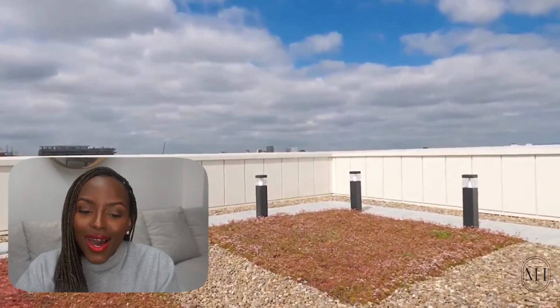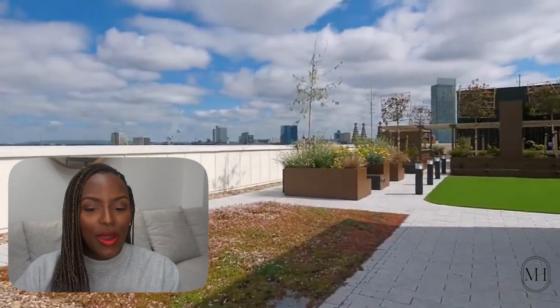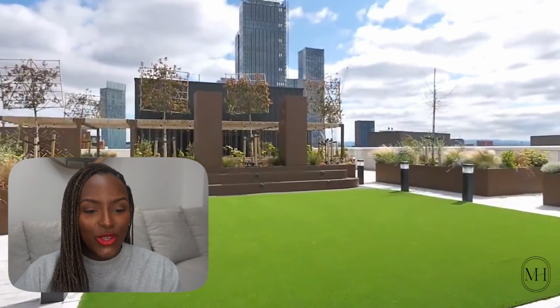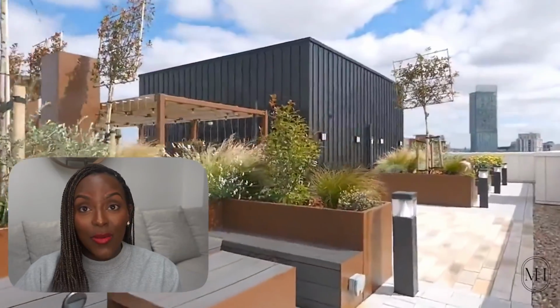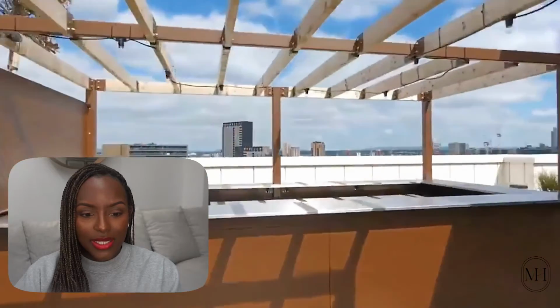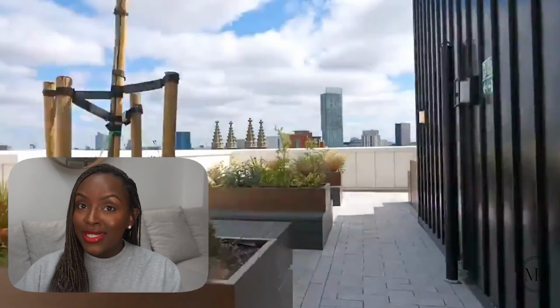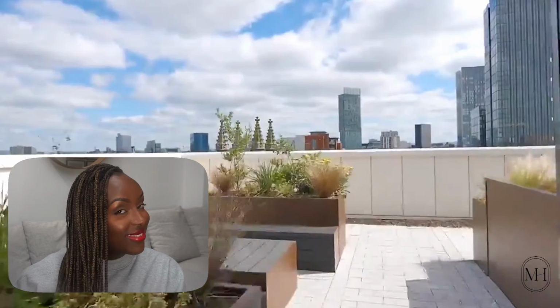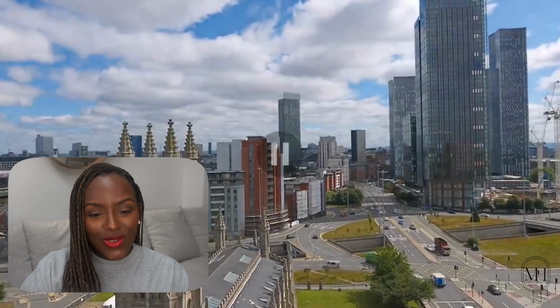Onto the rooftop. Lovely summertime fun. Now this is a communal area for everybody to use, but wow, look at the views, look at this space. I mean, if you're working from home, what a lovely space to come and have a break at lunchtime. Absolutely amazing. And it's very, very spacious. Summertime barbecue at the rooftop. I mean, invite me, okay? I'm there. And these are the views of Manchester.